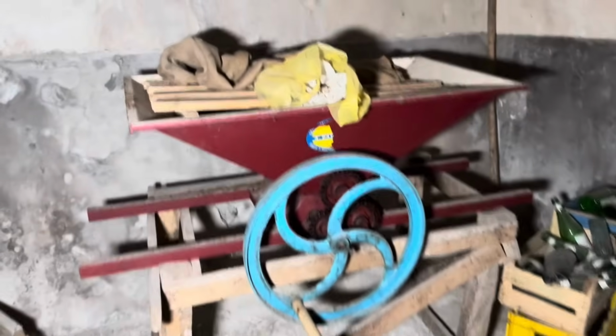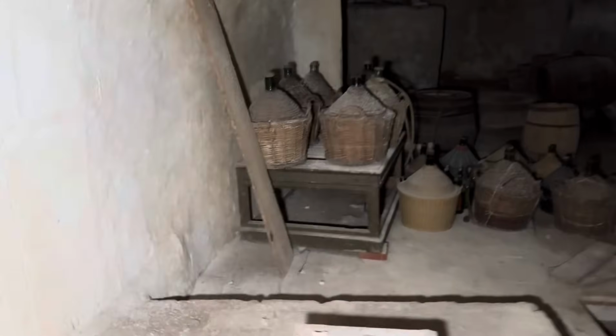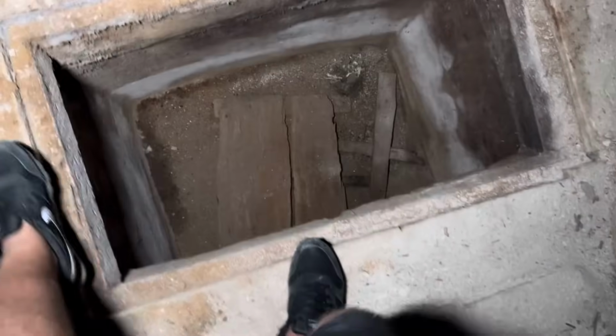But yeah, look. That's good, isn't it? And then round this corner, look at all the bottles as well lined up. We've got some more of these big wine storage things. I'm guessing this was more of a rich person's wine cellar, because it is massive. What are all these holes? What is that?